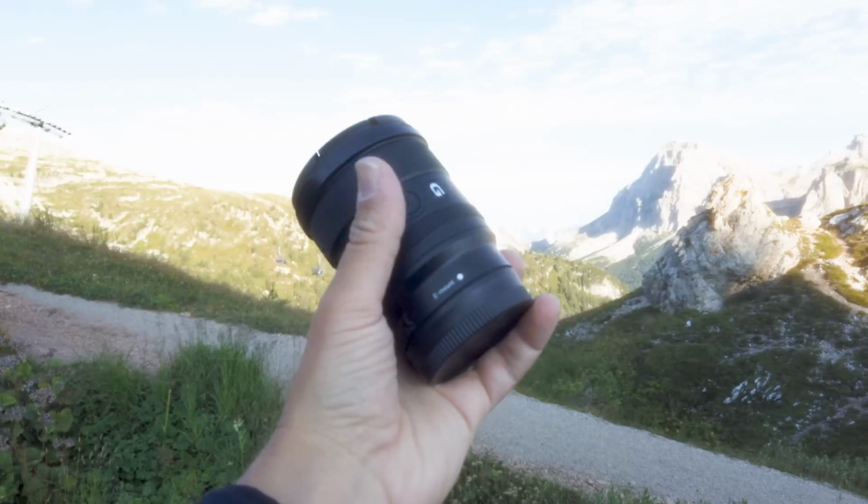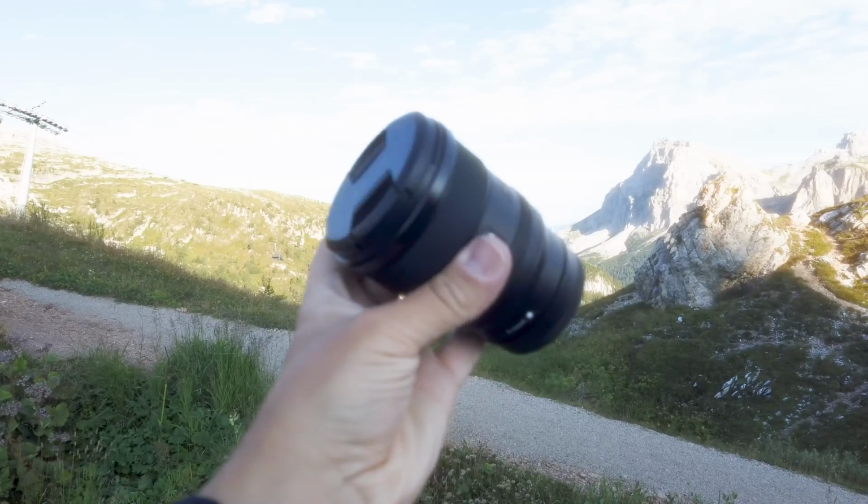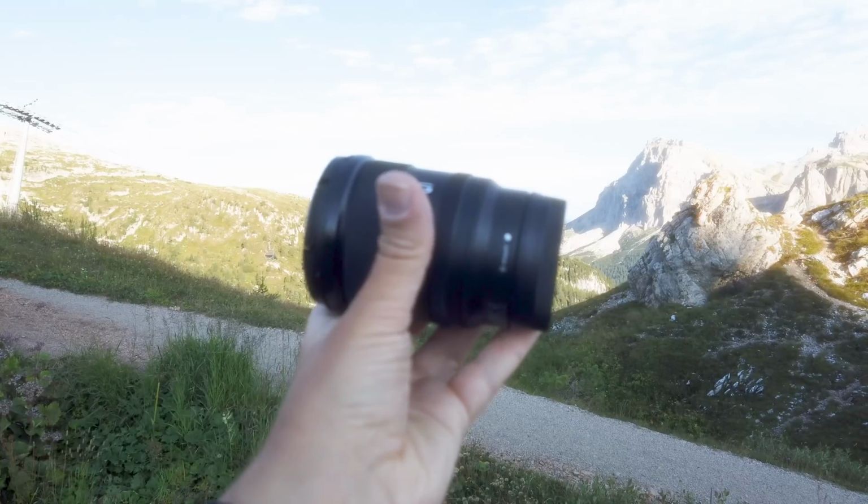The last lens I have also brought is my night photography lens, the Sony 20mm f1.8.